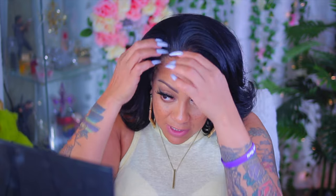But the last 3 were perfect because I like the flow of it. And I like the fact that when you do flip this one over, you still get like body wave curls on each side, regardless of which way you flip it, left, right, middle, flip over without a part. You're getting some type of body.